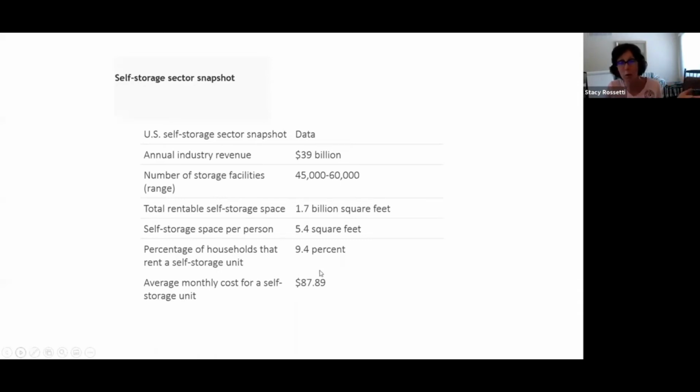And this is our tiny house. I told you we moved into a little tiny house. We live in the North Georgia mountains.